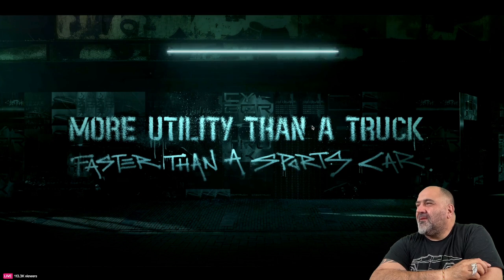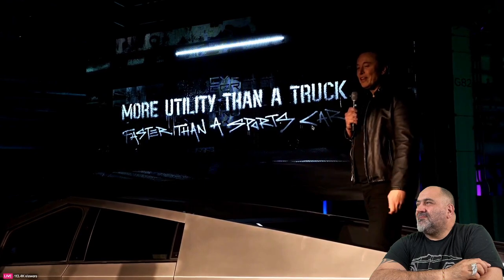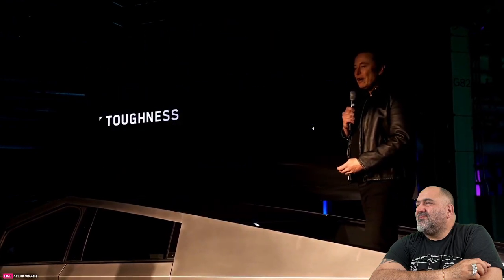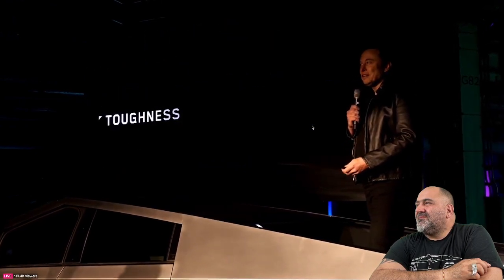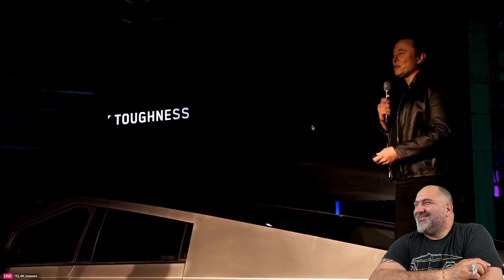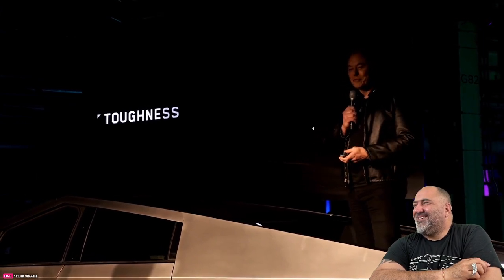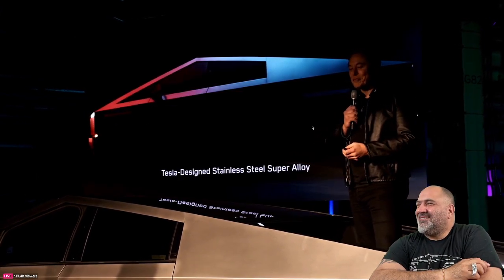So what we have here is something that is a better truck than a truck, while also being a better sports car than a sports car, in the same package. First of all, they talk about how trucks are tough. That's one of the defining characteristics of a truck. So, how tough is this truck? Let's find out.